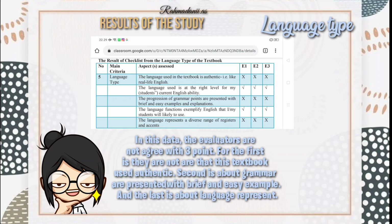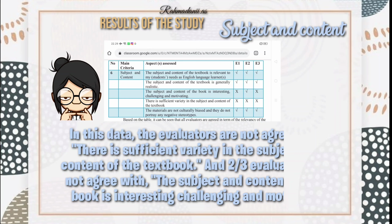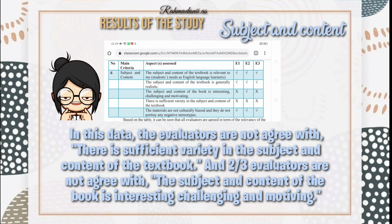In this section, the evaluators do not agree with 3 points. The first is that they do not agree that this textbook uses authentic language. Second is about grammar being presented with brief and easy examples, and the last is about the language represented. The evaluators do not agree that there is sufficient variety in the subject and content of the textbook, and 2 of 3 evaluators do not agree that the subject and content of the book is interesting, challenging, and motivating.